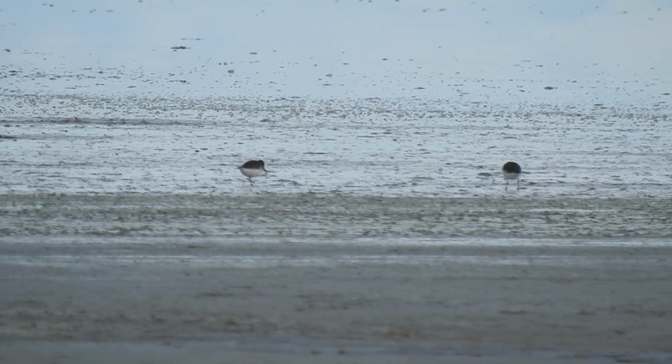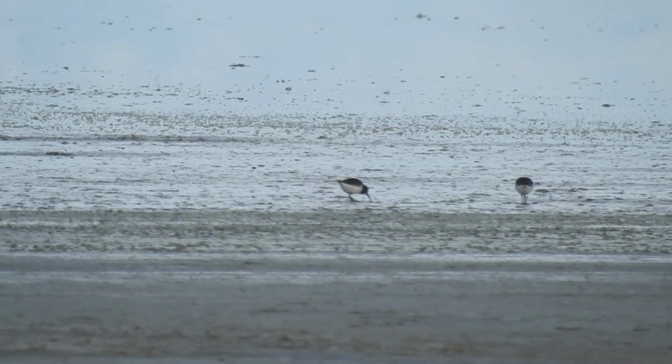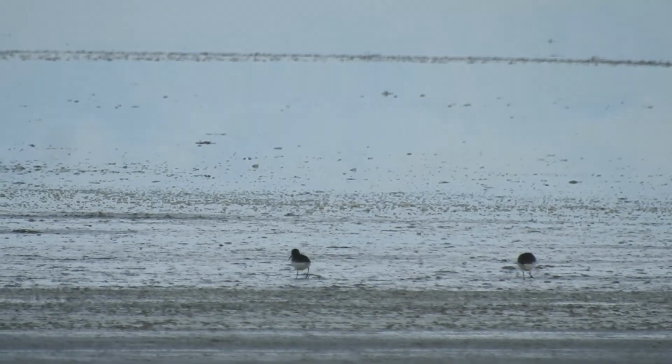Again, these shots are kind of far out, so it's not the best quality shots. It's not going to be like your Bonaparte shots where they're right up close, but it's awesome to get these two new species of birds today. Let's see what else we can find.